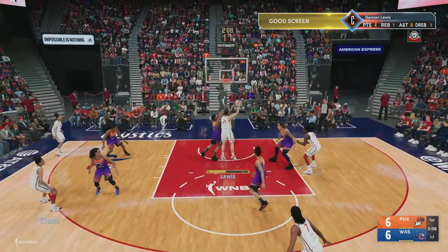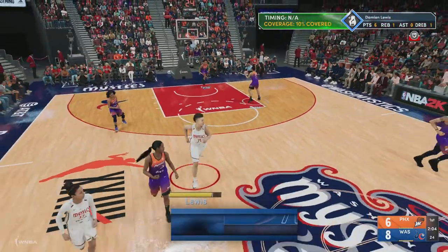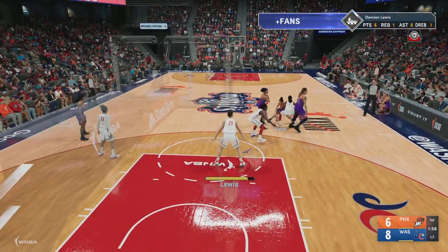To the paint. Here's Lewis. Good work there as it goes. Four or five shots have dropped for them already. Not a bad way to get things started. 2 minutes remaining in the first. 2 minutes. Turner a screen.